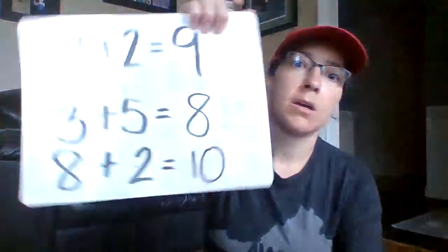So I have to fist bump. So I go 8, 9, 10. I added 2. So I fist bumped that first number 8. So 8, 9, 10. And I got my answer 10. So I'm going to write my sum. So counting up is one strategy when you're combining numbers and adding numbers.